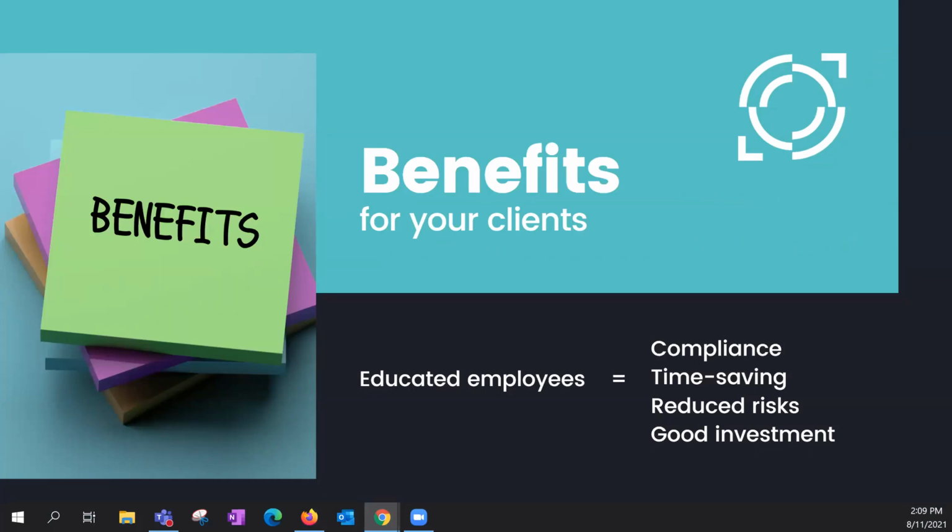And this tool is already prepared and you can use it for your clients' training as a monthly service, because there are a lot of benefits for your clients when they educate their employees. Educated employees are good for the company's compliance, it's time saving, it reduces risks, and it's a really good investment.